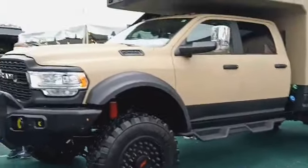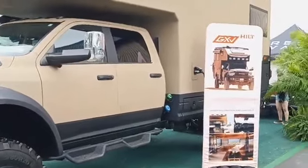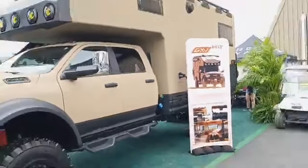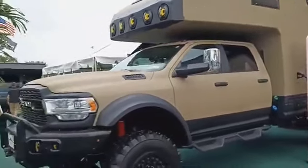Oh, this Dodge. It's really huge. It's huge.